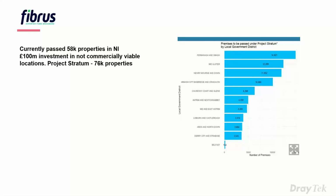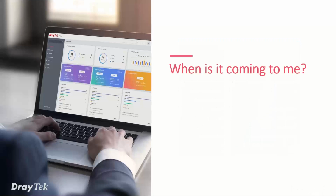So I've got a list of the premises that have been announced. That should help boost Northern Ireland's full fibre footprint even further. With all of the different rollouts, one of the questions is when is it going to be available, and sometimes there can be decisions about whether to wait for a connection or to go down a more traditional leased line type service. It can be tricky to see.